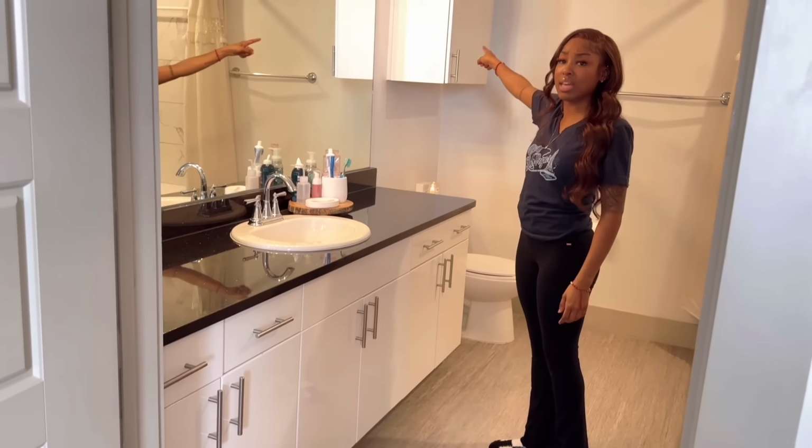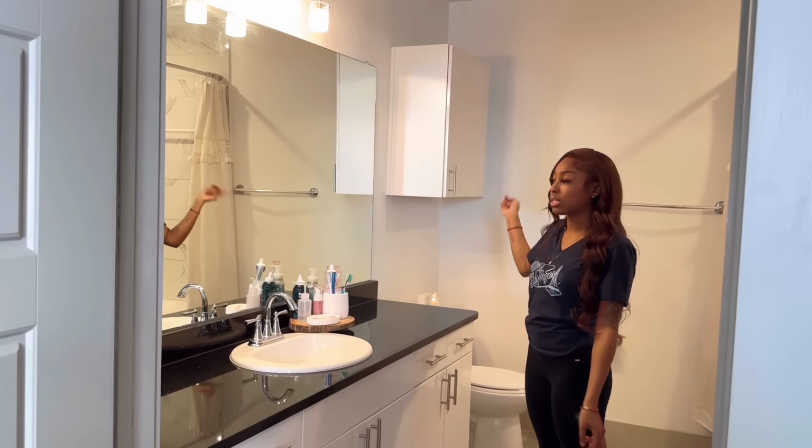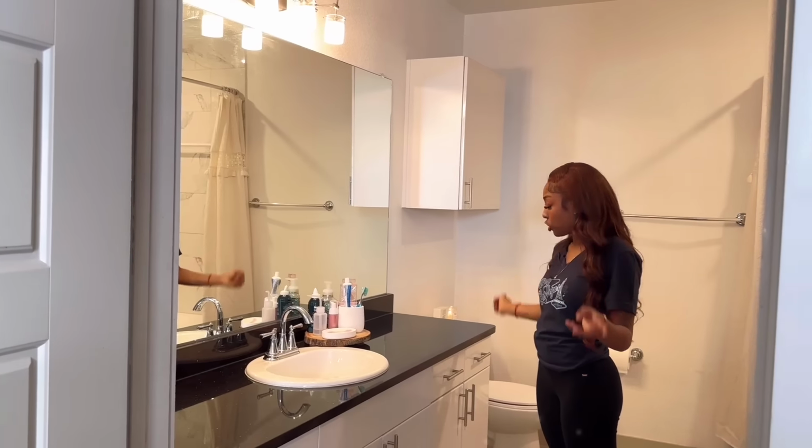1, 2, 3, 4, 5, 6, 7. And this has 3 shelves in it, so that's a lot of storage. And then 4 drawers. All my hair stuff is in here. We're not gonna get into that. And my hair stuff under here, my wands.